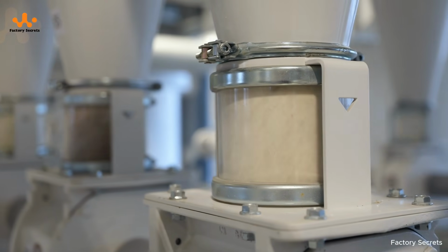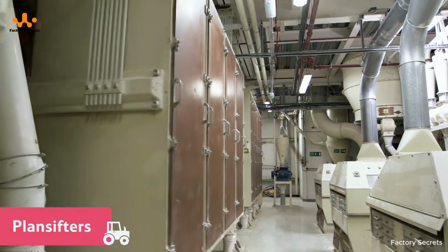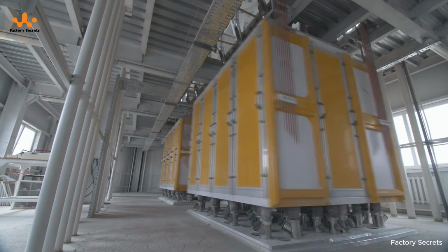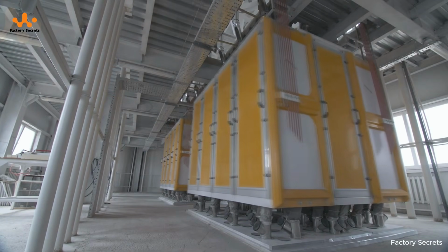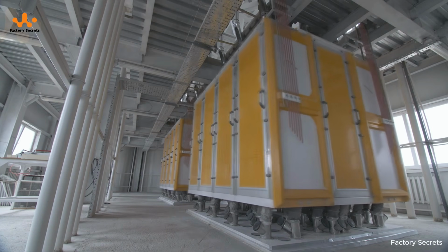Next, the flour is passed through a sifting system, where machines with different mesh sizes filter out the coarse particles, retaining only the fine flour that meets exacting standards. The entire milling and sifting process is repeated multiple times until the ideal fineness is achieved.